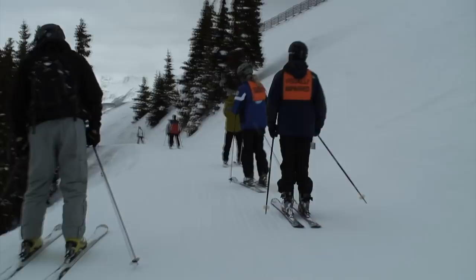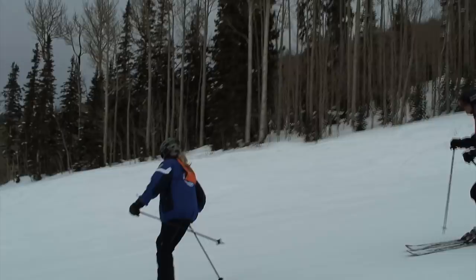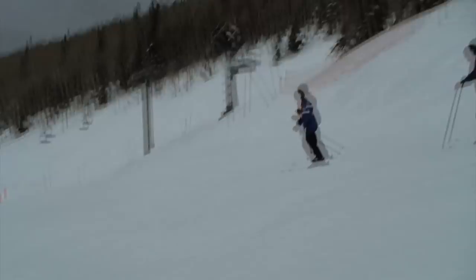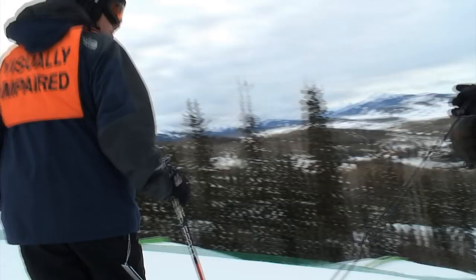Nice. Always check uphill for merging traffic. Even on uncrowded slopes, remember to find a safe place to stop. And right turn, left turn to a stop. Nice. That was nice.